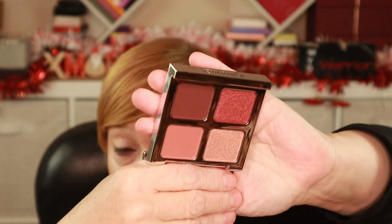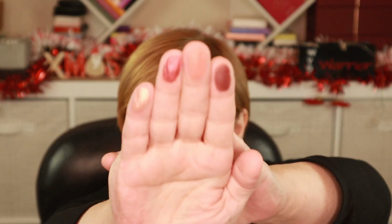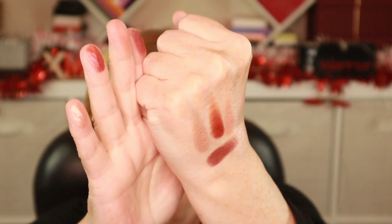It also has a mirror, opens all the way up, which is a huge bonus in my book, and has a magnetic closure. This is a beautiful, gorgeous color story, which is right up my alley. There are 2 shimmer shades and 2 matte shades. And here are the swatches. That is beautiful. Holy cow, this eyeshadow quad retails for $48.